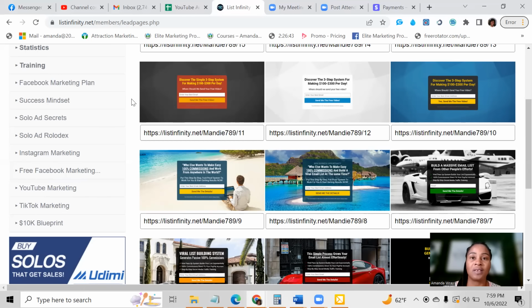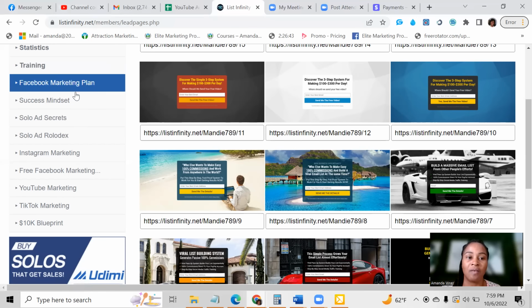Now, does that mean you're going to get signups? Each person is different. You may or may not get signups, but you definitely will be building an email list. And as you grow your email list, you'll start to notice that people will join the opportunity from the email list where they're receiving emails on a consistent basis about List Infinity.